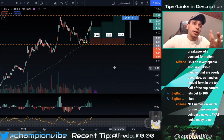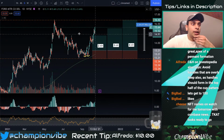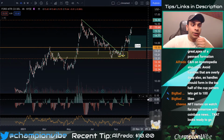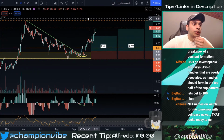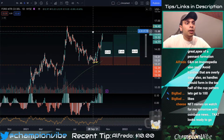And then Ford did make a move today, actually hit the second target. This was alerted to everybody for free a few weeks ago. 17% gain, hit the second target. Look at that. Pretty much a dragon pattern with hidden bullish divergence on the 4-hour chart at a historical area. A 17% move on Ford in a few weeks is very good. Okay, this is Ford we're talking about. It's not GameStop or something.